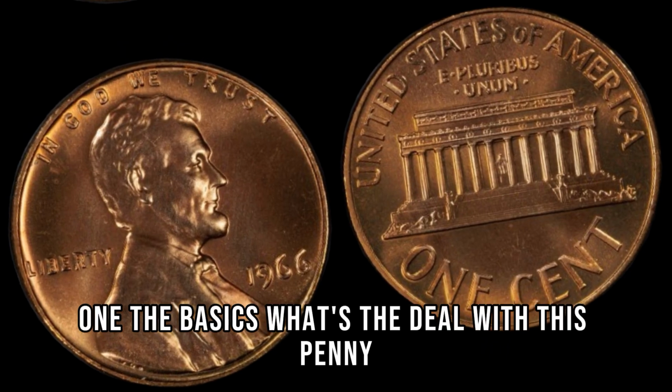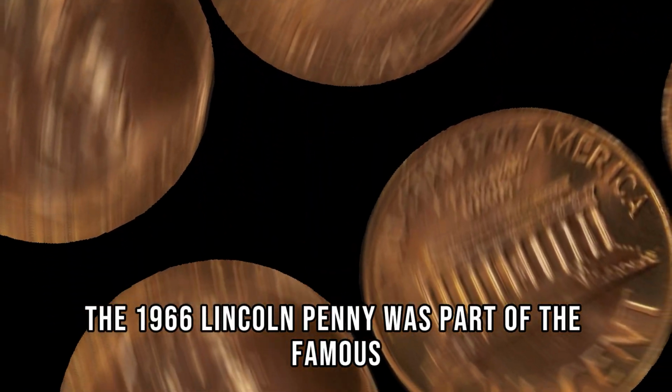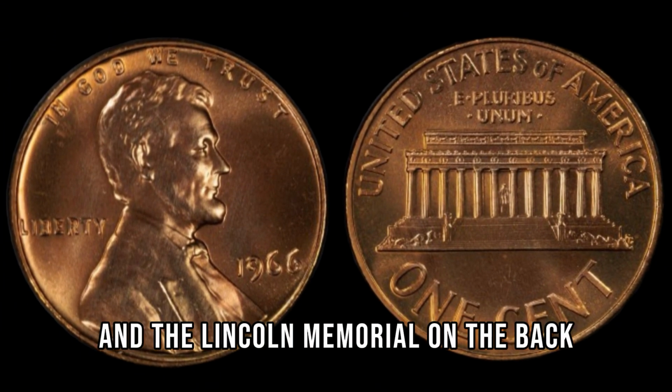1. The basics. What's the deal with this penny? So first things first, the 1966 Lincoln penny was part of the famous Memorial series, you know, the one with Honest Abe's face on the front and the Lincoln Memorial on the back.